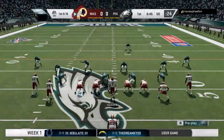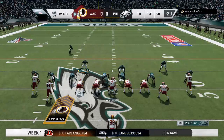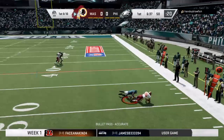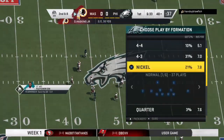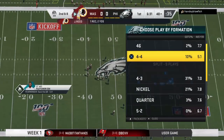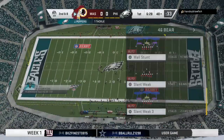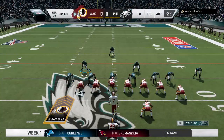Let's get some penetration here. From midfield now, Haskins. He'll be taken down at the 48 for a pickup of 2 yards. Well, they're unable to convert that into much, but it's never a bad idea to try to get the ball into a tight end of his caliber's hands and see what kind of disruption he can cause.